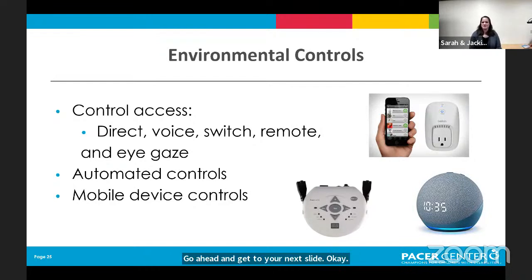environmental controls are just ways that people can interact with their environment. Like using your phone to turn on the lights or using an Alexa to control your TV. They do a lot.